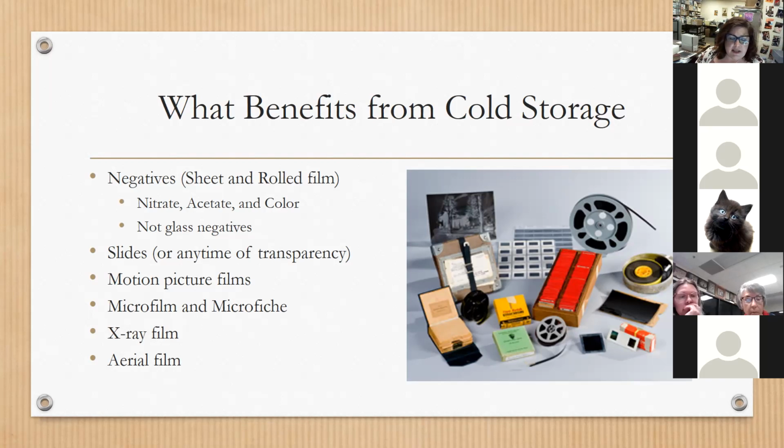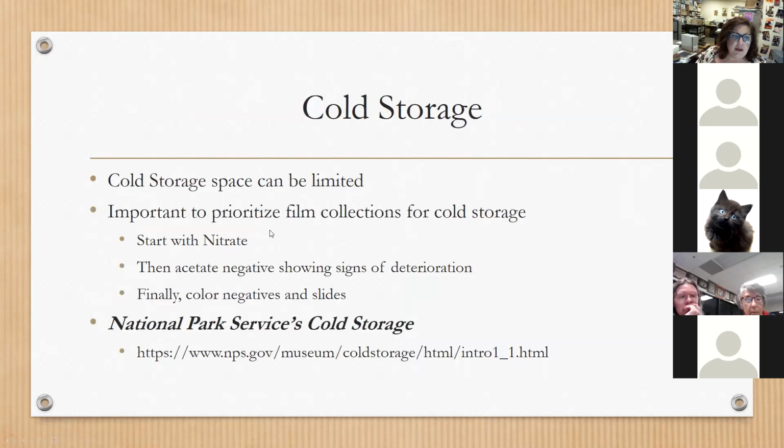We're storing things in cold storage because of the substrate that they're on, not the emulsions. So glass is very stable and doesn't deteriorate; nitrate or acetate substrates do. Slides or other transparencies, motion picture films, microfilm or microfiche if you have masters rather than copies, X-ray film and aerial film.